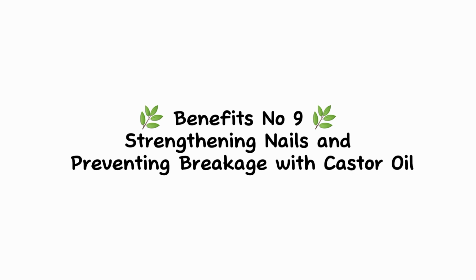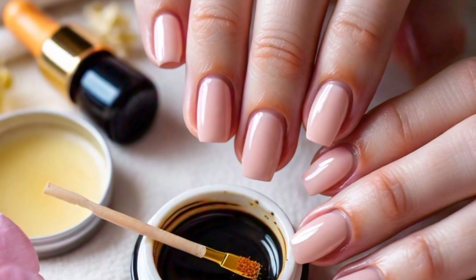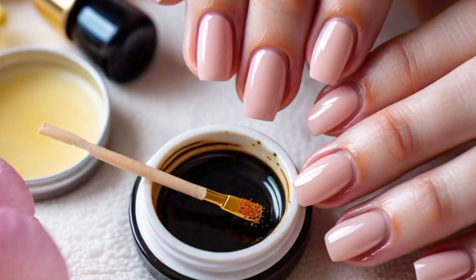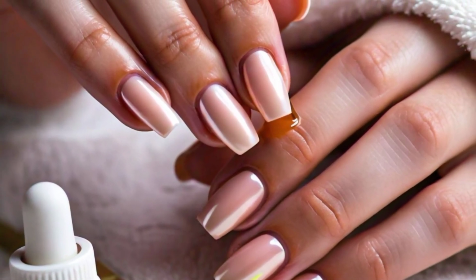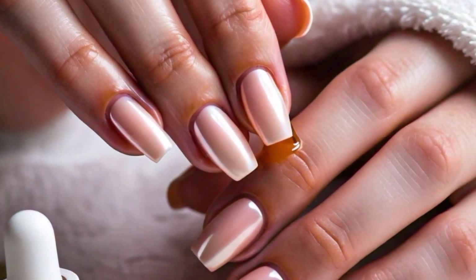Strengthening nails and preventing breakage with castor oil. Weak, brittle nails that chip or break easily can be a persistent problem for many people, especially those who frequently expose their hands to water, chemicals, or other harsh conditions. If you've been struggling to keep your nails healthy and strong, castor oil offers a natural, nutrient-rich solution.